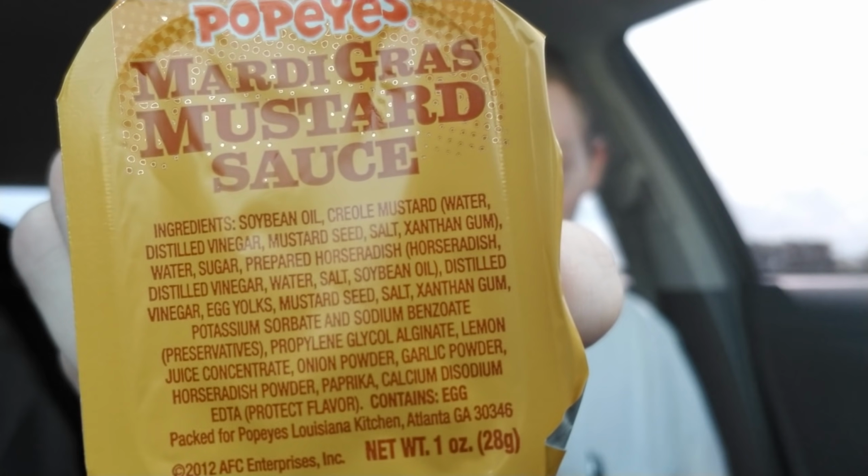Let's actually see right here. The Mardi Gras mustard sauce right there. You can see it front and center. So anyway, that's all the hype. That's what it is. And again, no matter what you want, it's always going to be $5. That's just how Popeyes does it. The $5 meal deal, as they say.